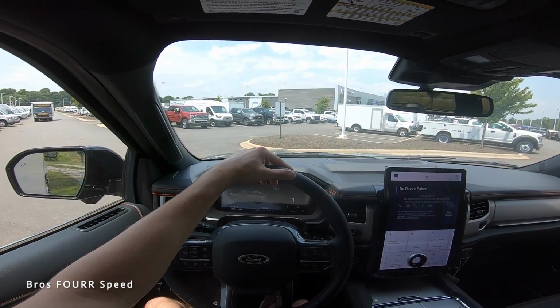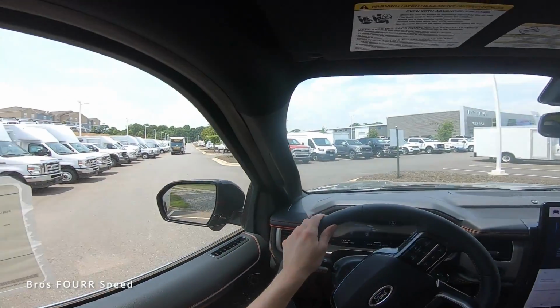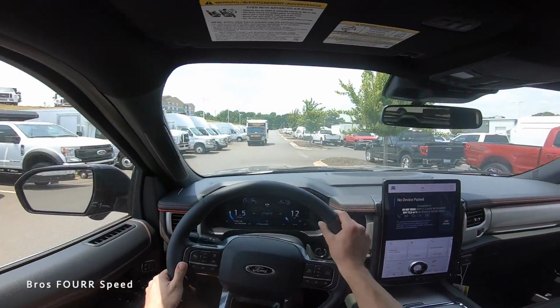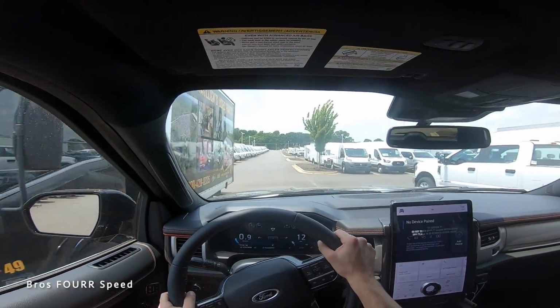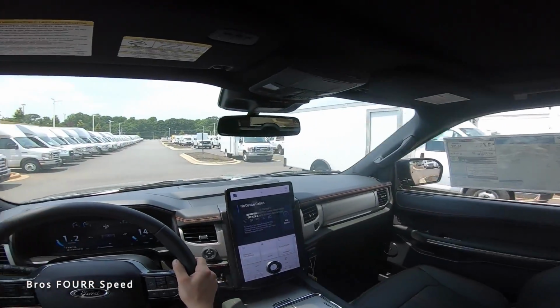Now on road, let's go into the normal mode and we'll get our bearings with the SUV. So we got pretty much the Raptor's motor. This is the high output. That is super impressive. This is a big vehicle, of course, fitting through a tighter area like that.